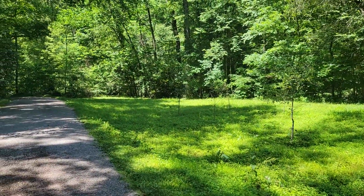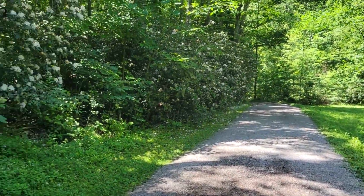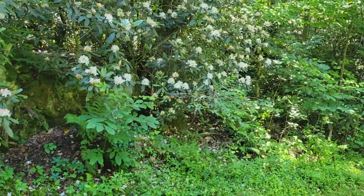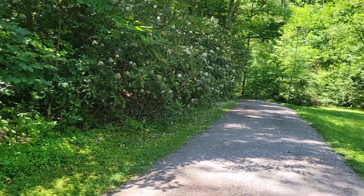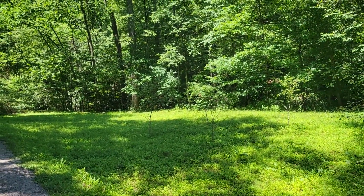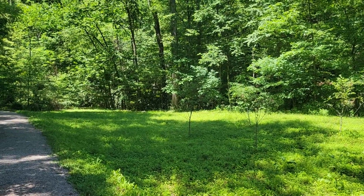Alrighty, walking around a little bit more on one of the other paths. Still just a ton of these blooms on the trees and everything. Nice and shady, and if you listen real close, you might actually be able to hear the water.